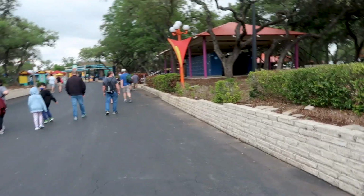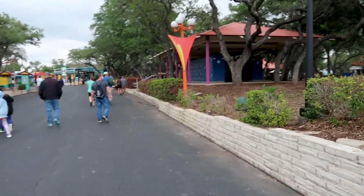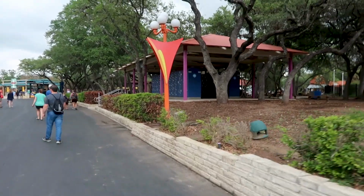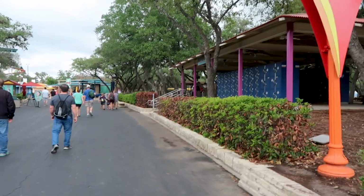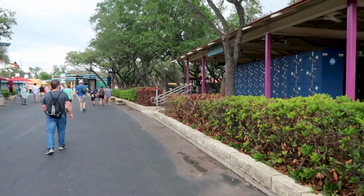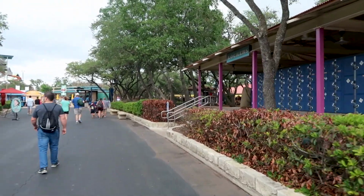And so now I think we're going to stop over here and try to get something to eat at the harbor food place. And then we're looking at doing some of the other shows, since we did most of the rides this morning, or like this morning and early afternoon.